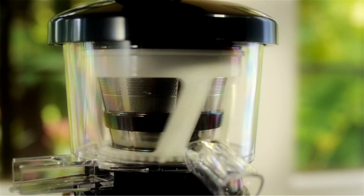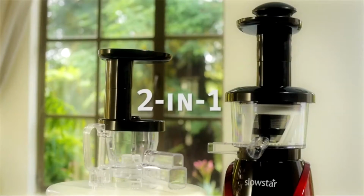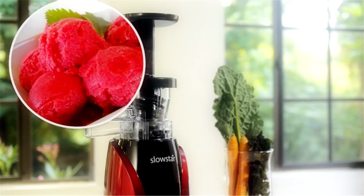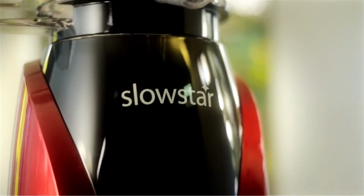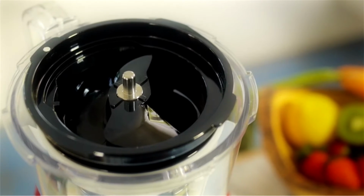Number 1. Try Best Slow Star Vertical Slow Juicer. Featuring a powerful 200-watt motor and 3-stage speed reduction gears, Slow Star Masticating Juicer provides slow, cold-press juice extraction with 47 RPM, which results in the best, fresh juices with minimal oxidation compared with juice from centrifugal juicers.